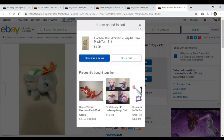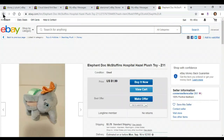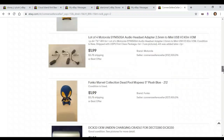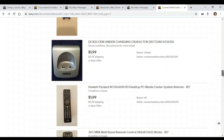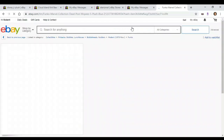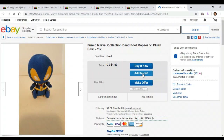We're gonna have a bunch we're gonna sell. I hope there's a ton of these items that he's just... People don't know what they're doing. I don't know why they're on eBay. They shouldn't be on eBay. Here's a Deadpool. All right. Add to cart.